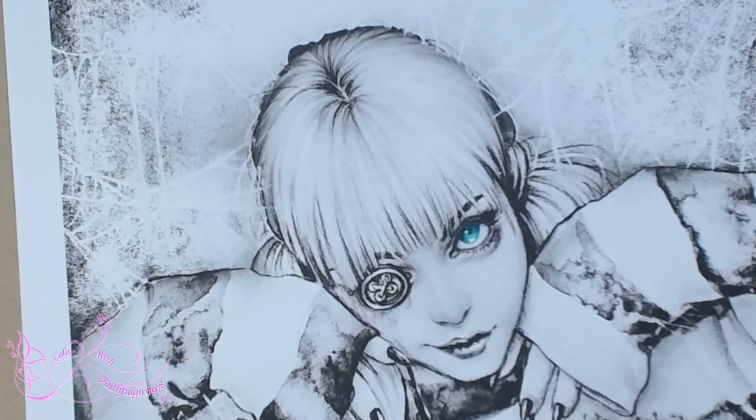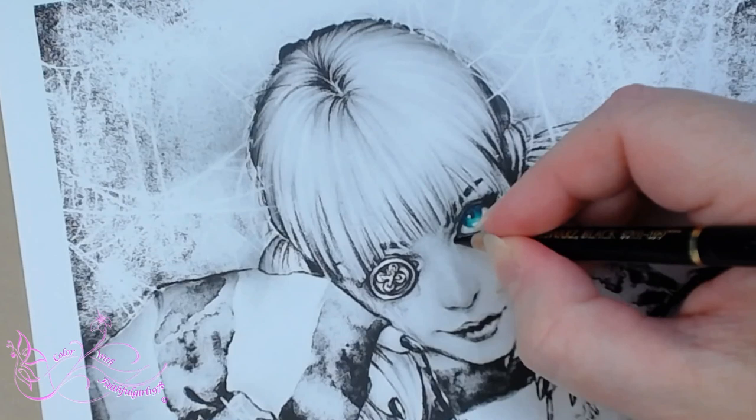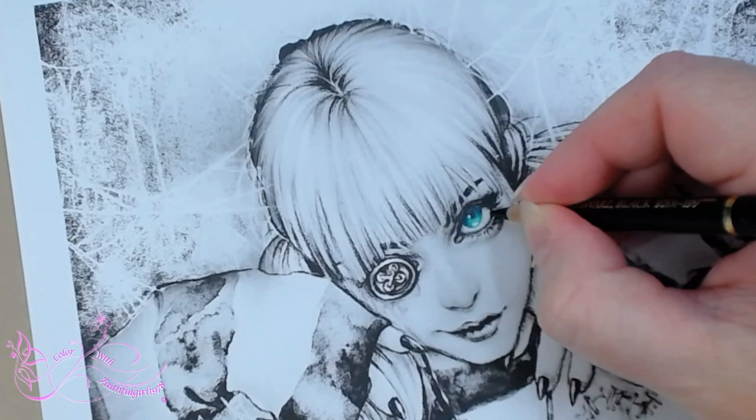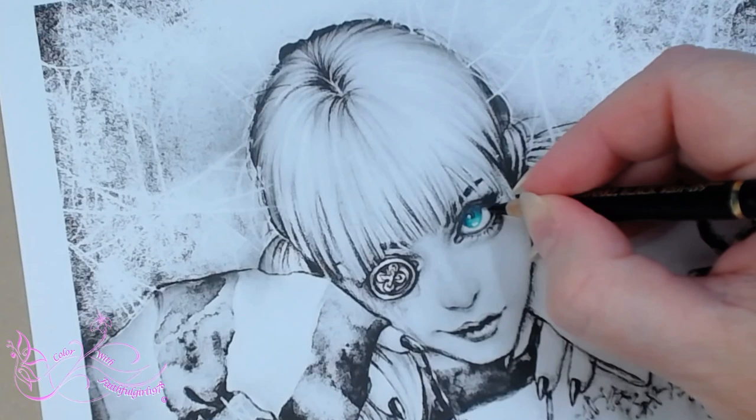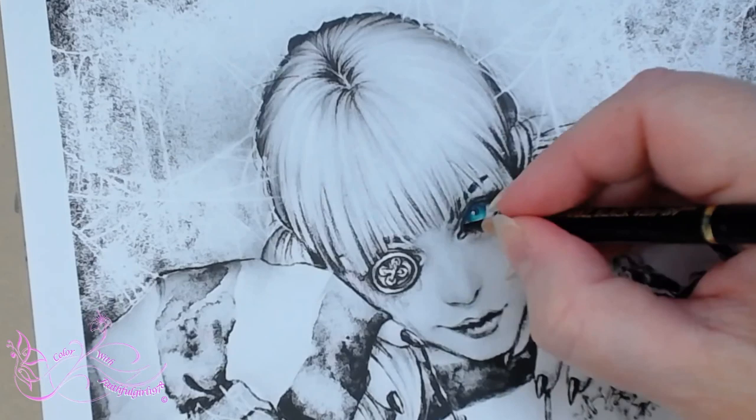Alright, now we need to do the underneath. Got my black pencil. I'm going to use light pressure and I'm just going to come around the darker spots, around the outside of the whites of the eye. And there's a couple of little shadow areas too. I'm just going to lightly cover over those. So they're already marked. I'm just going to lightly go over them. Just like that. So I've just lined around. You can see where I've come over the white of the eye as well.